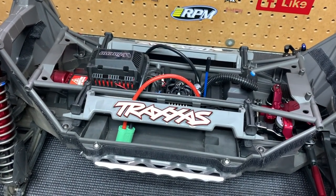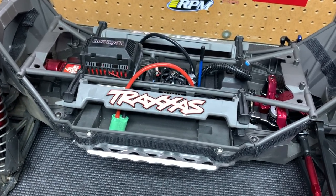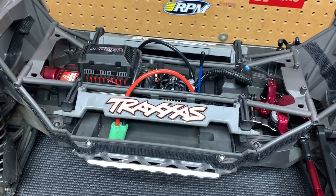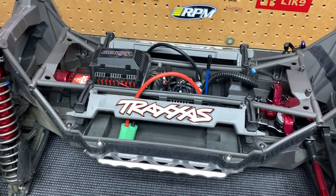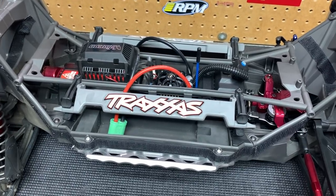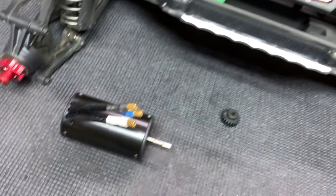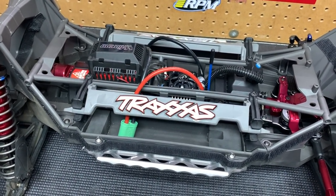So there was one night I went out with both trucks, it was a great night, I was going to take some great footage, and I think it was 45 seconds into the first run, the pinion let go. I came home, cleaned everything off, threw on some red Loctite, let it sit for like a week, I think, before I went out again. Same thing. I think that time I got like 20, 25 minutes out of it, and it let go again. So I don't know why. For some reason, this truck is plagued with that issue. It happens to me all the time.